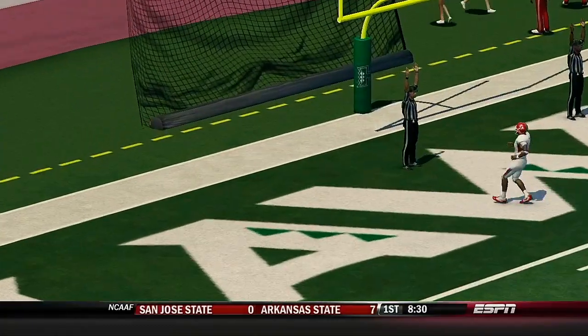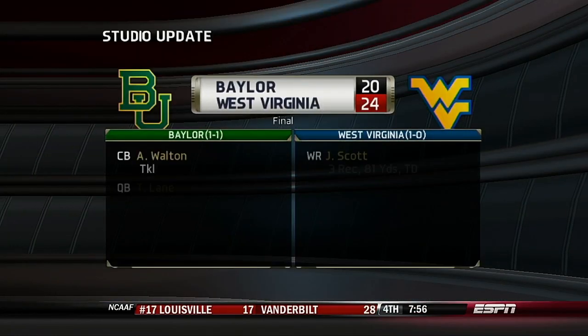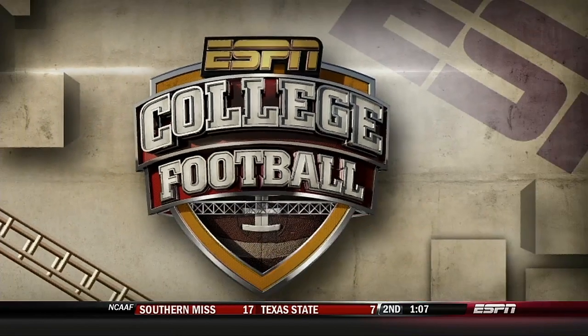And it's good. Let's get the latest now from Reese Davis. Let's have a look at what's going on in Morgantown. There was never any room to breathe in this game. West Virginia finishes at 24-20.